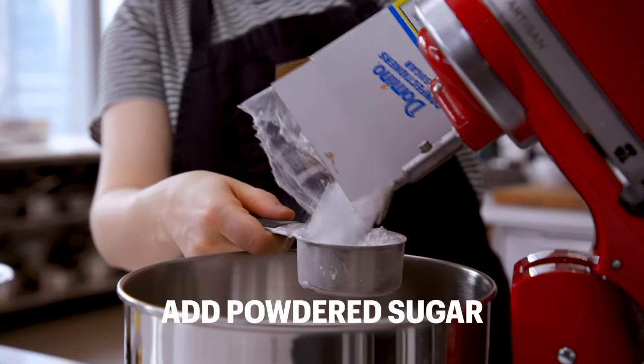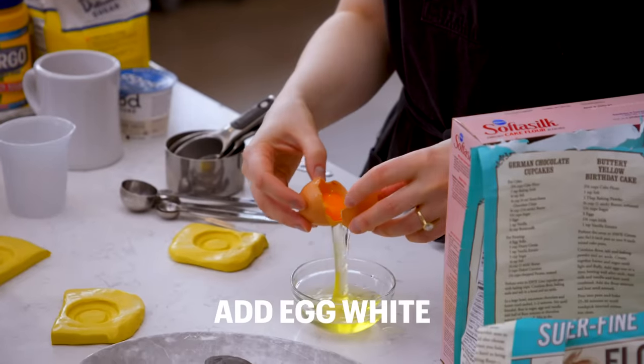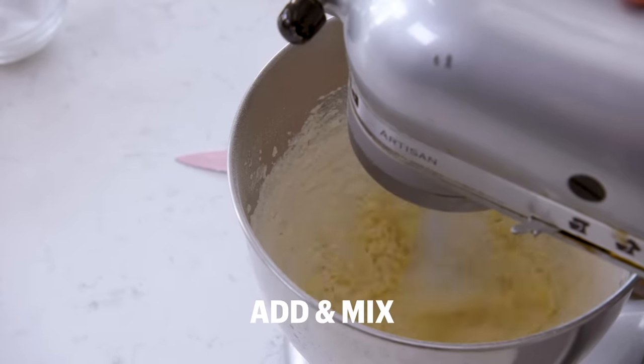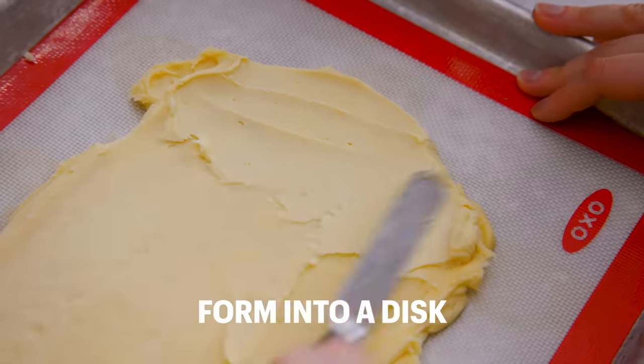Add 1/2 cup powdered sugar and beat until light. Add a large room temperature egg white and 2 teaspoons vanilla extract and beat until fluffy and smooth. Add the dry ingredients and mix on low until combined. Form the dough into a disc and chill until cold.